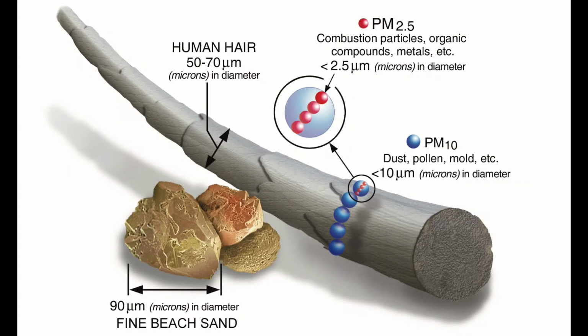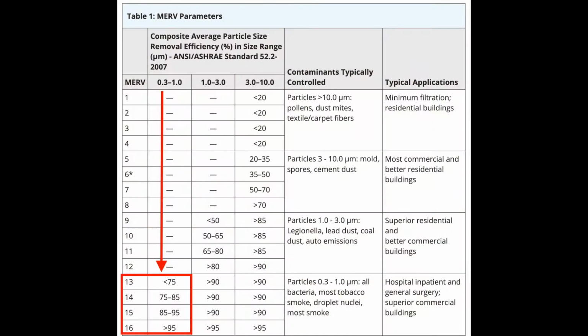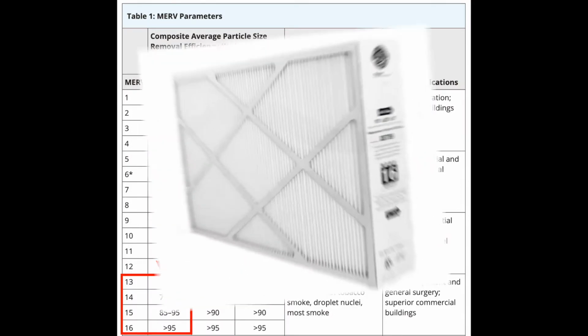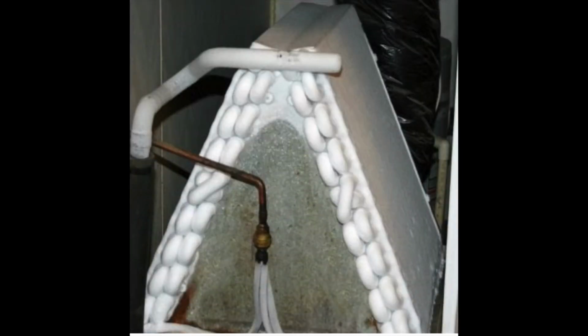A third strategy is improved filtration. The ASHRAE chart shown indicates some effectiveness with MERV 13 filtration and much more effectiveness with MERV 16 filtration. Beware of unintended consequences. One of these could be that the fan motor cannot handle the additional friction, resulting in slower airflow, which could lead to icing of the coil, damaging the fan motor, or a breakdown of the refrigeration cycle, causing damage to the unit.